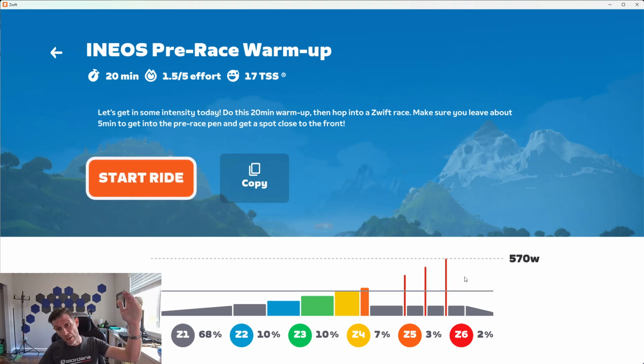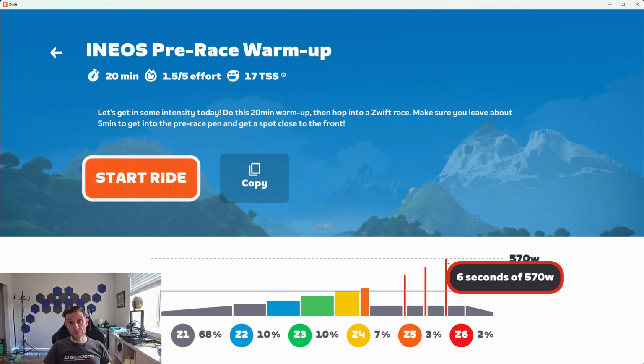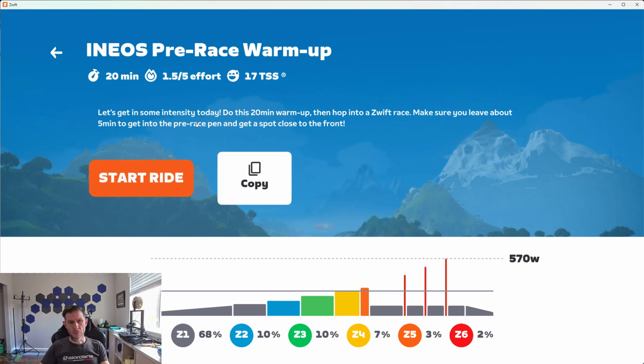I'm not saying it needs to be at your absolute max, but the difference of me doing 6 seconds at 570 watts versus 20 or 30 seconds at 570 watts is going to be significantly different, and it's going to get my anaerobic system working differently. So if you're going to do this workout, which I would encourage as a pre-race warm-up, this is a good one, make these 20 seconds or 25 seconds or 30 seconds, doesn't matter. Maybe 30 seconds, 25, and then 20 if you don't want to absolutely beat yourself up.